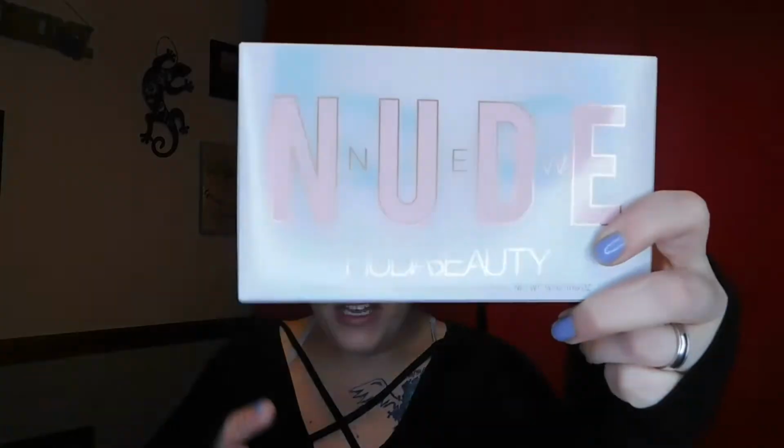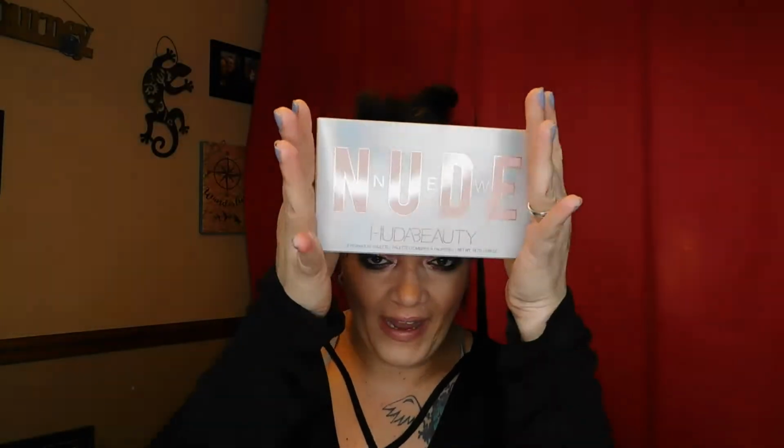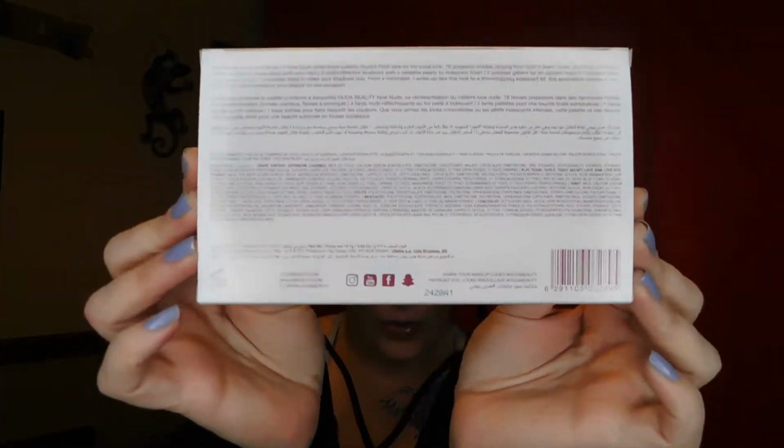You also can buy this on Sephora's website. I don't know if they have it in store because I haven't been to my Sephora lately, but this packaging is gorgeous. Like, whew, oh my god. Look at this gorgeous bad boy. So let's open her up.